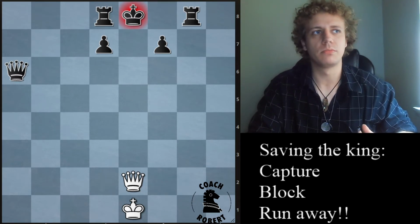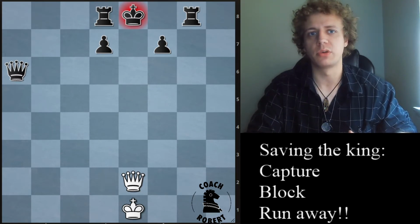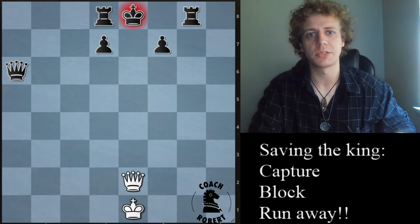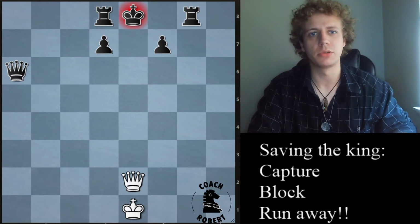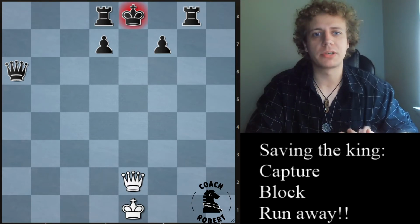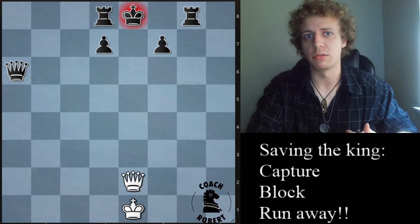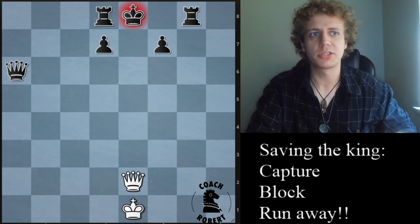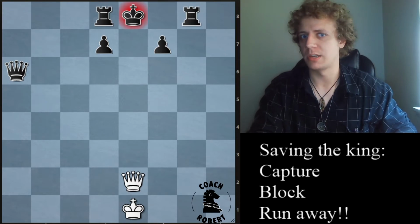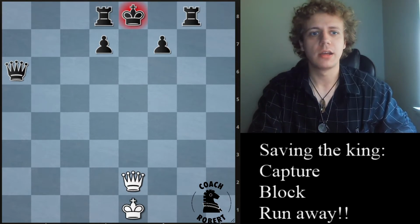So even if there's some other method that works for you for saving your king when it's in danger, this is a very good way of building that skill of looking for captures. So it's also a useful educative tool, even if it's not your cup of tea for how you save the king. Block is next on the list, and the reason I put block above running away or moving the king is because blocks usually will end the attack long term, and I'll get to that more in a second.